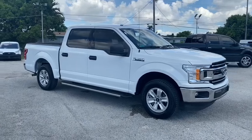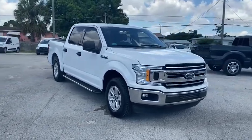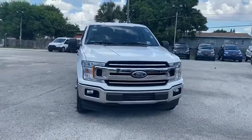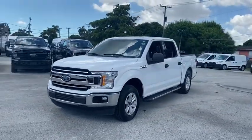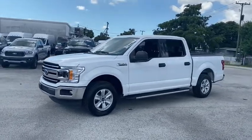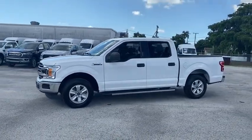We are pleased to show you the 2018 Ford F-150. A Ford F-150 knows how to handle any situation. It's built to follow orders, no whining. This vehicle has less than 55,000 miles.